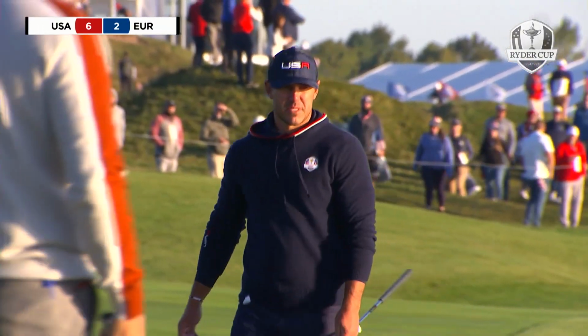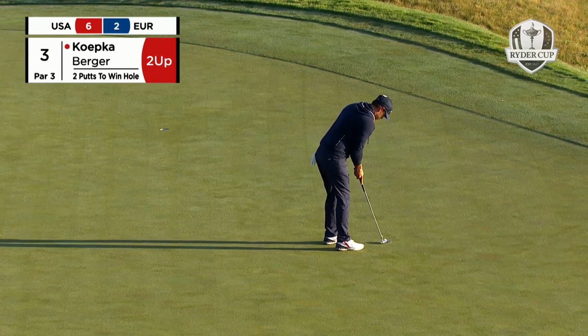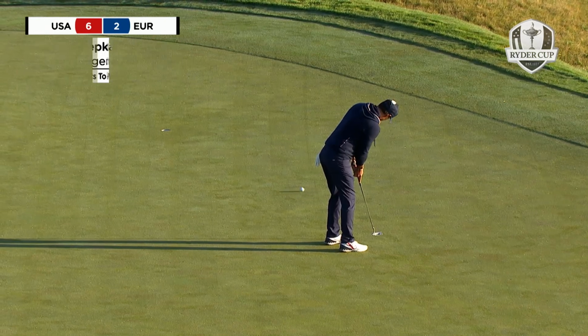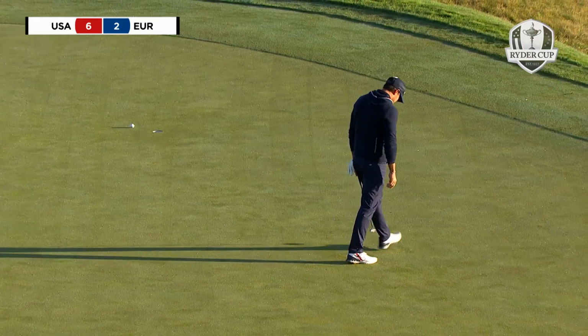Over to the third, as we mentioned, the United States with a couple of putts to win this hole and go 3 up. Job done.